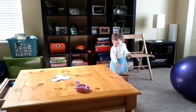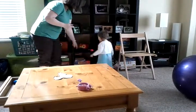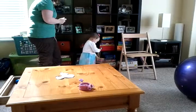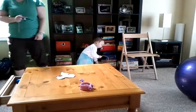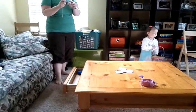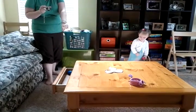I think you need to point that to her. Look right here. What's right there? Another egg. Yay. And look over here. Look in the drawer. Sofie, do you see one in the drawer? Come here. Look right here.